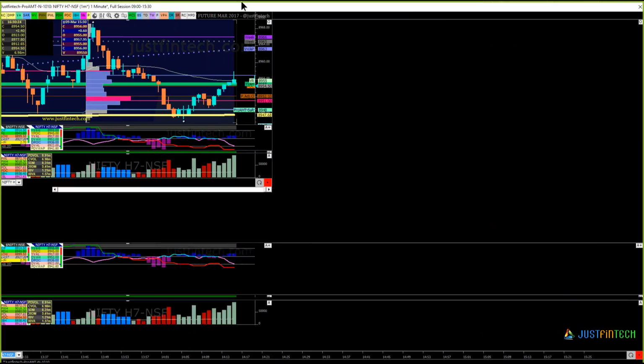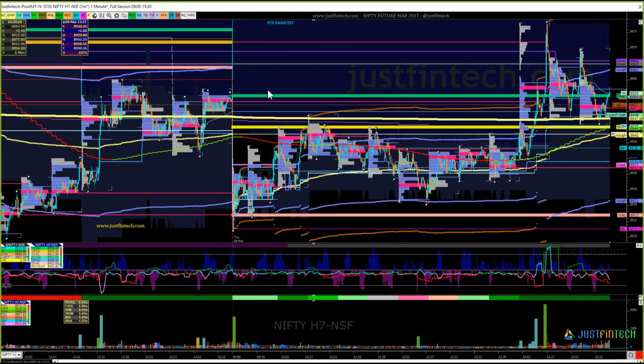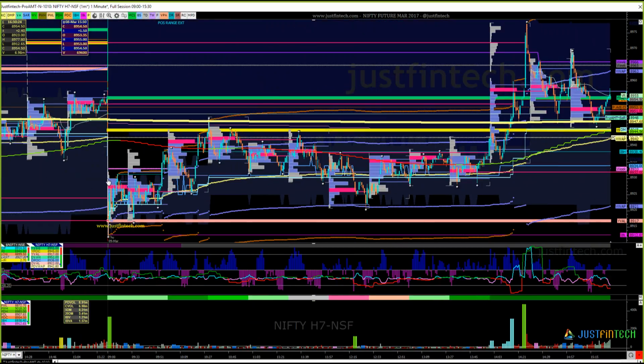Now on the 1 minute, let's see how that move shaped up. So a nice balance here breaks out, comes back to the point of control. So this is a nice test, no supply. A test with no supply, and then a push higher. And already we have a thrust in the morning.